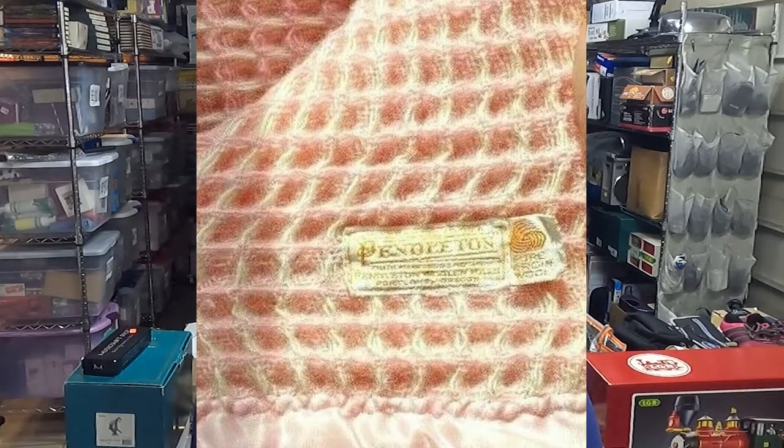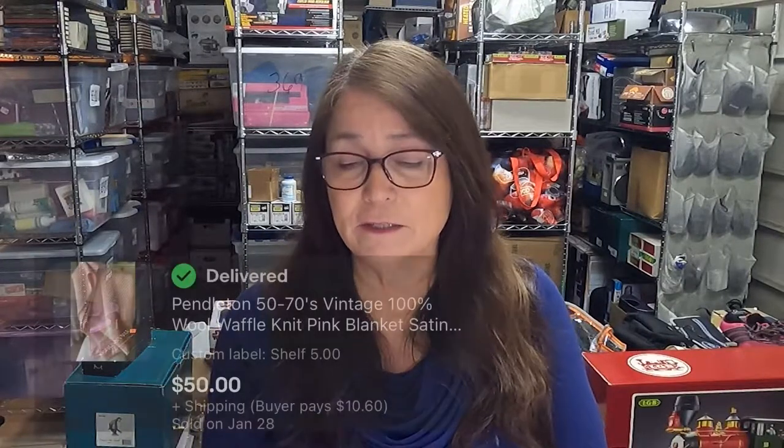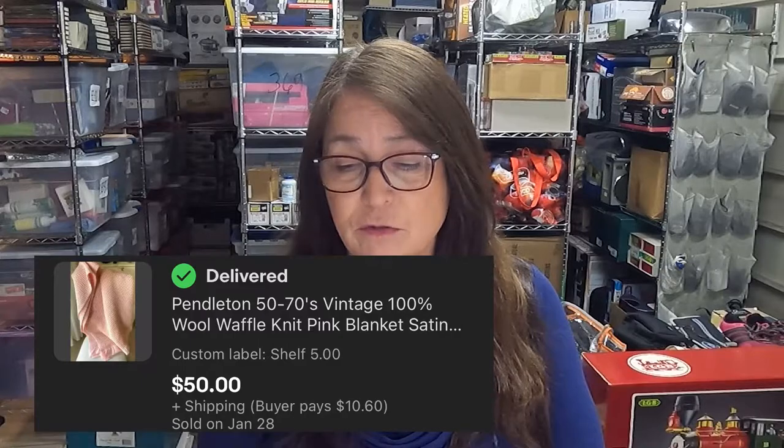Not realizing it was a Pendleton until I got home and really started inspecting all the edges, I saw the Pendleton label on it. So I was very happy. We get Pendleton blankets at our garage sales and estate sales all the time because this is where they're from. All the factories are here and all the stores are here. So I do pick them up pretty often. So I picked this up for $5 and it sold for $50. Some of the other ones sell for hundreds and hundreds of dollars.